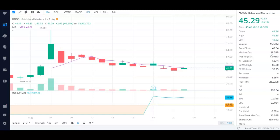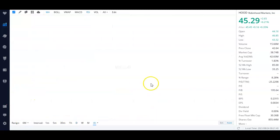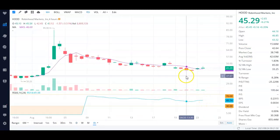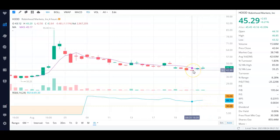Just at a $38 billion market cap. A little bit pricey for this stock, okay? You're going to definitely be paying for future earnings. But I think it's cheap, okay? If we take a look here over the last 6 months, we can see the RSI is basically at around 45. There's plenty of support for this stock, I think, at around $40. So I think it's a solid buy.